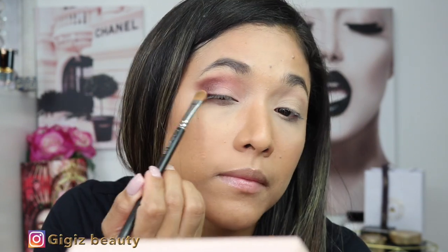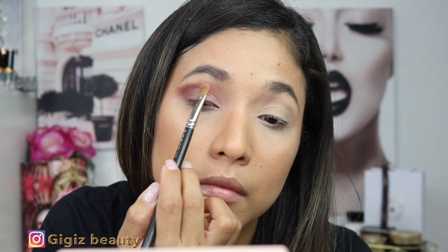Now I'm gonna take the lightest pink shade and I'm gonna apply it all over my lid. I'm gonna take a little bit of that brown, darker shade, not really brown, and put it again in my outer V. And I'm gonna take some and I'm gonna put it right here. So I'm concentrating just right there for some there.